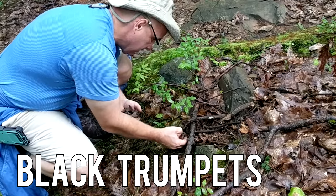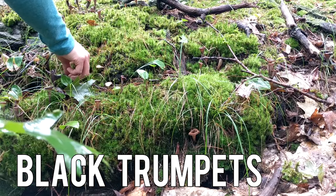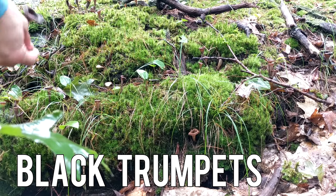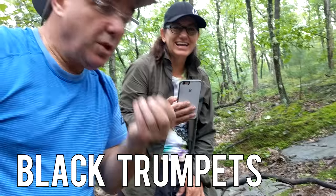This is exciting. This is chanterelle family. Craterellus cornucopioides is the Latin. Oh, that's very fitting. They look like a cornucopia. Yep. Unmistakable mushroom.